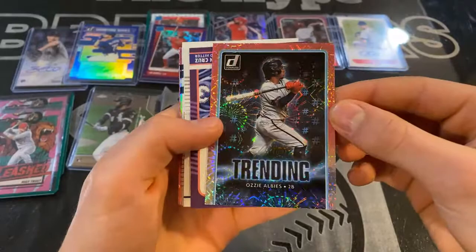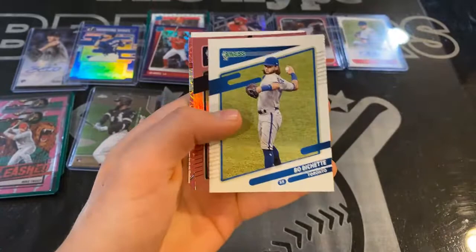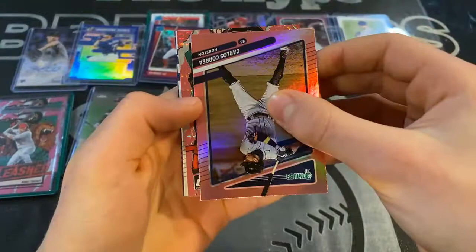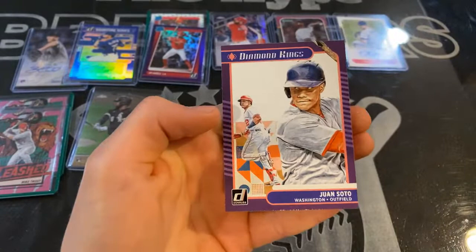Nelson Cruz, Diamond Kings, Casey Mize for Detroit, Cody Bellinger, Noah Syndergaard, Mike Piazza, Bo Bichette for the Blue Jays, Carlos Correa, and Pink Fireworks Unleashed, Mookie Betts for the Los Angeles Dodgers. Okay, two more cards to go in tonight's break. We got Chris Bryant, the Windy City Nicknames Variants, and Juan Soto, Diamond Kings for the Washington Nationals.